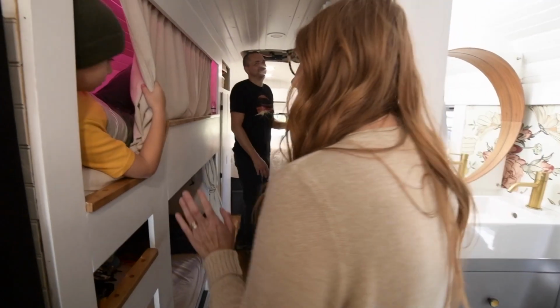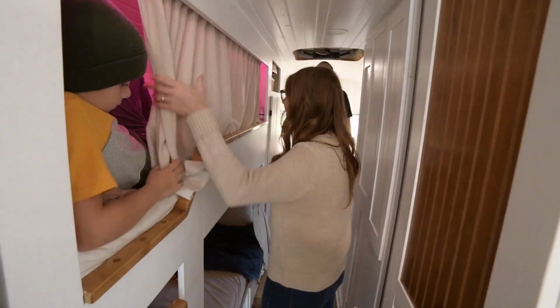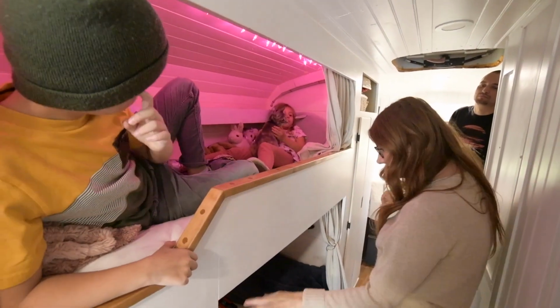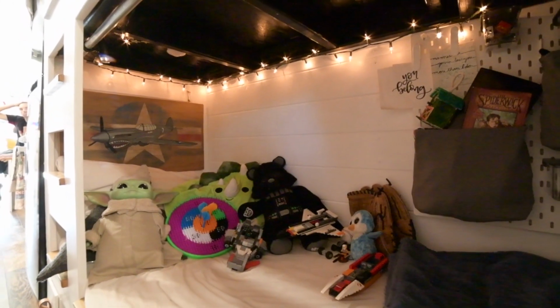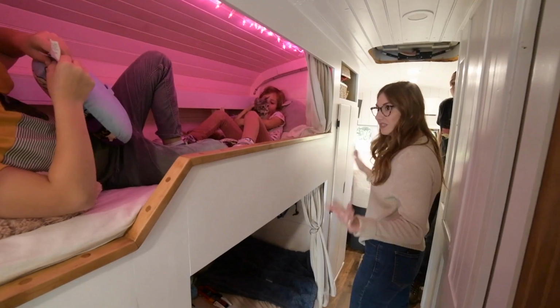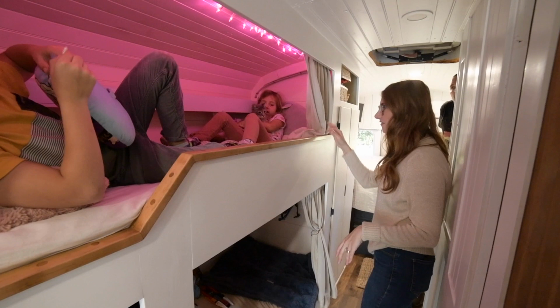So you keep coming through, and this is our kids' bunks. This is Scout. This is actually Loey's bunk that he's in right now. Oh, and Precious Thea. And then this is Scout's bunk, which is a little bit bigger than hers because obviously he's taller. How do you guys like your bunks? I like it. Yeah, you like it? This is their space. They have curtains for at nighttime.